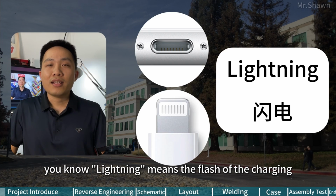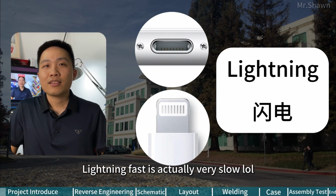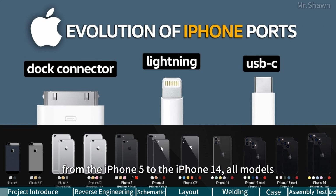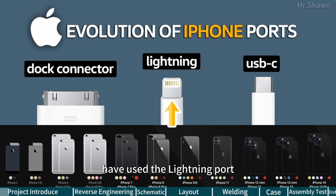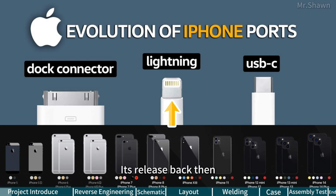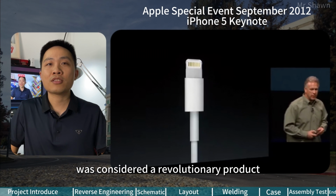You know, Lightning is supposed to mean the flash of charging, but actually the Apple Lightning port on iPhone and iPad is very slow. As we all know, from the iPhone 5 to the iPhone 14, all models have used the Lightning port as the charging and data transmission port. The Lightning port has spanned a total of 10 phone generations. Its release back then was considered a revolutionary product.